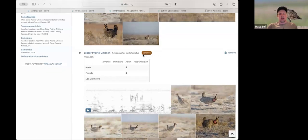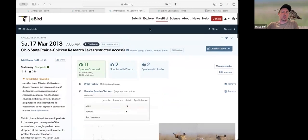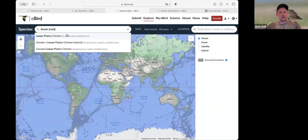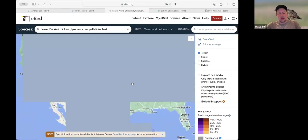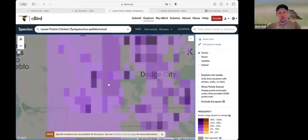Sensitive simply means that that bird does not appear anywhere in eBird. So this lesser prairie chicken is sensitive. Again, this isn't a bird of Connecticut, but just to show you what eBird would look like, if we look up lesser prairie chicken, you will have this alert that says specific locations are not available for this taxon. And if it properly loads the map, you'll see that there are purple dots, but the farther you zoom in, they do not shrink.